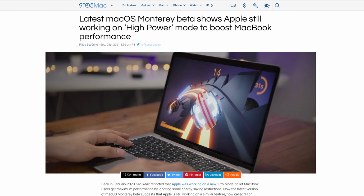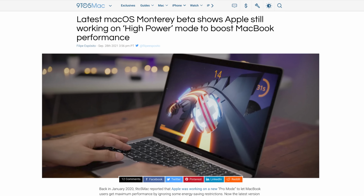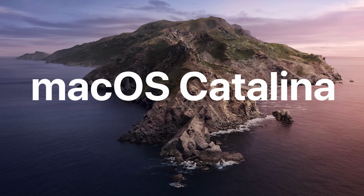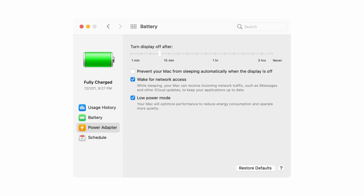Now, the macOS Monterey beta also revealed that Apple is still working on a high power mode or a new Pro mode to give users the option to get the maximum performance while ignoring some of the energy-saving features. Now, the first references to a Pro mode were found back in macOS Catalina, but it never was made public to users. But now 9to5Mac found references to a new high power mode added to the 8th beta of macOS Monterey alongside the currently existing low power mode that is made to save battery life. So the assumption is that it would push the CPU and GPUs even harder, and this high power mode could end up being exclusive to new Macs, maybe with the new M1X chip and higher.